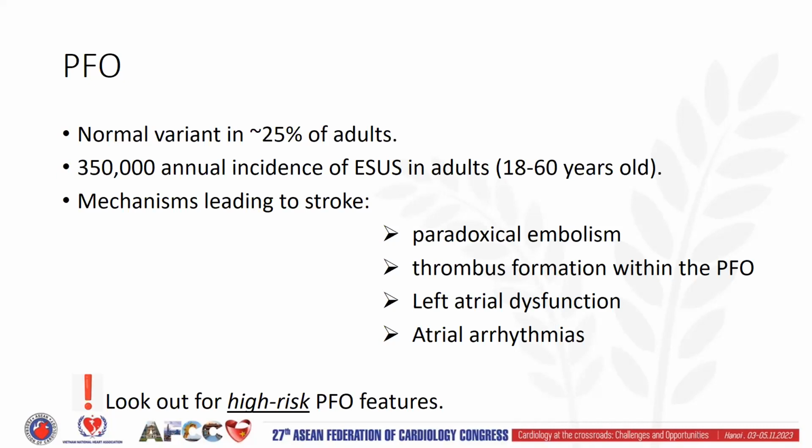But we do think that there could be thrombus formation within the PFO itself that can lead to a stroke, or patients with PFO could be predisposed to primary left atrial dysfunction and atrial cardiopathy, like we mentioned earlier. And patients with PFO are at higher risk for developing atrial arrhythmias that can predispose to strokes.